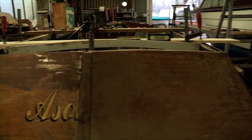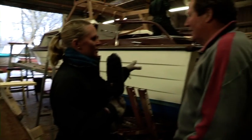So will you take any boat in, or are there certain types that you work on? Anything. We've had boats in that just look like firewood really, and 2 years later they come out and they look wonderful. So Mark, what have we got going on with this boat, and what is she?